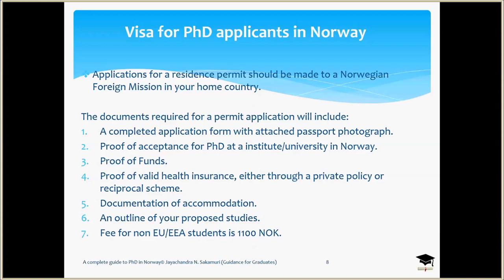The documents required for a residence permit application are given here. A complete application form with attached passport photograph and proof of acceptance of PhD admission, and of course proof of funds, that means a graduate assistantship or external funding, and proof of valid health insurance either through a private policy or other reciprocal scheme.